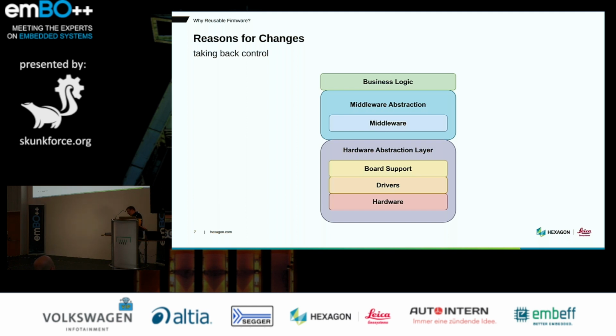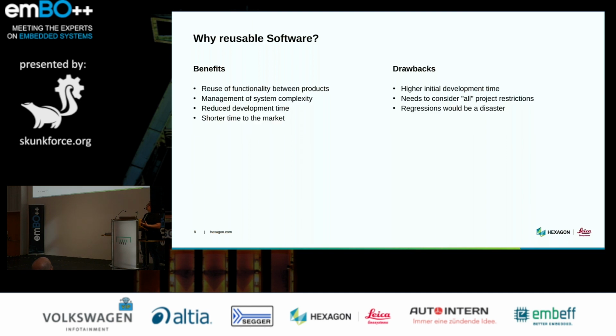And business logic is still one part. This is, for us, the most important part, but you need to structure it somehow. You need to be able to combine your business logic in a proper manner. So now let's discuss these abstraction layers, their benefits and drawbacks.